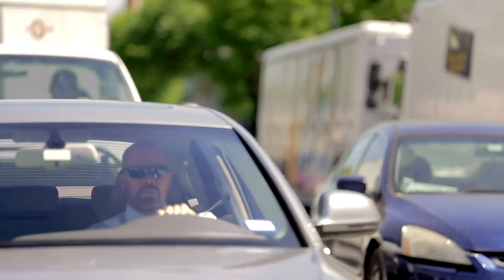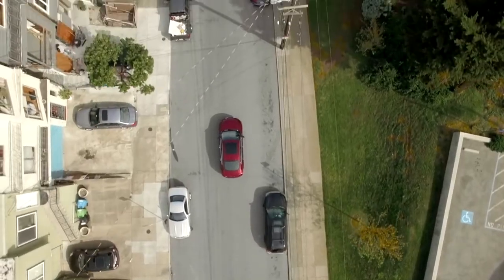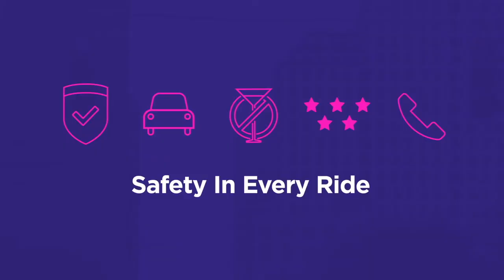People everywhere are going places. Going fast, flying solo, cruising with friends. Rides may look different, but when people go places with Lyft, safety is built into every ride.